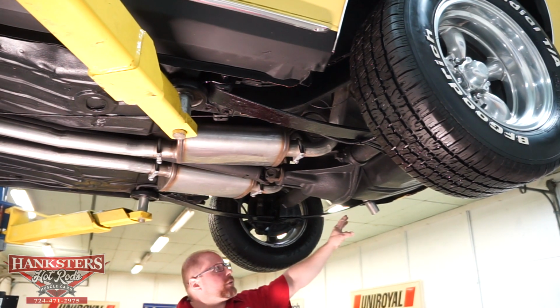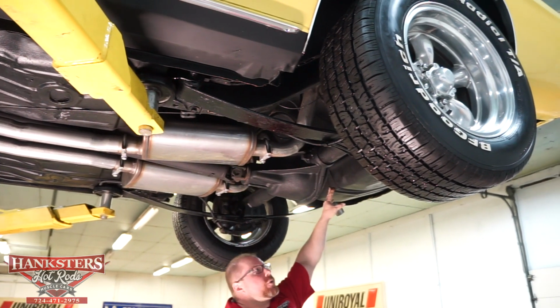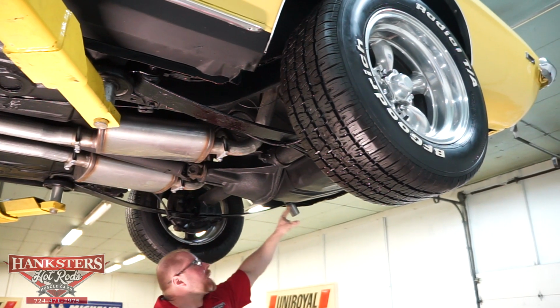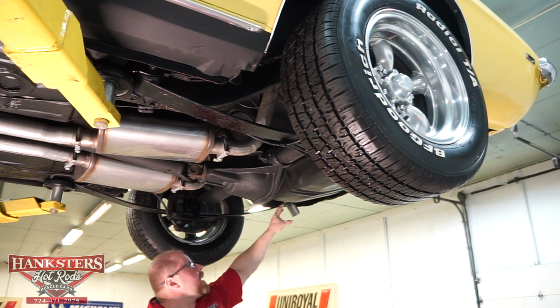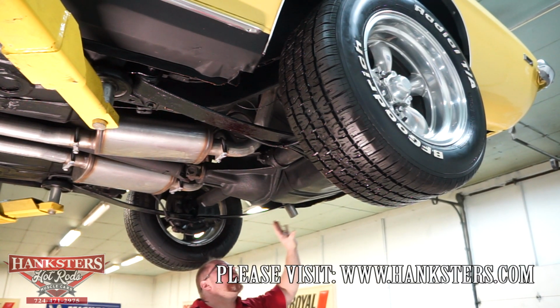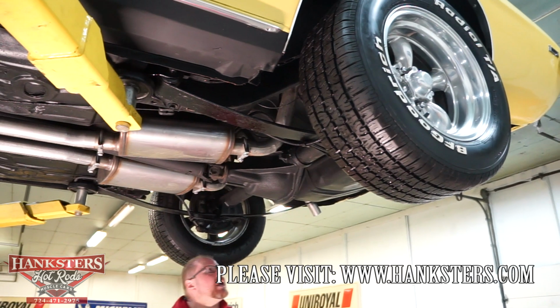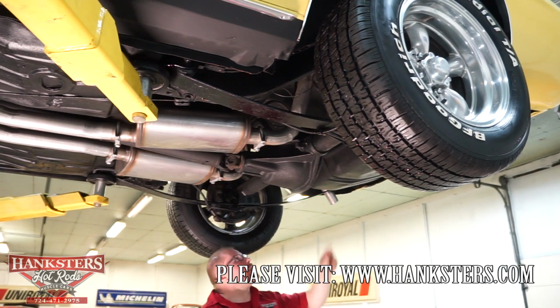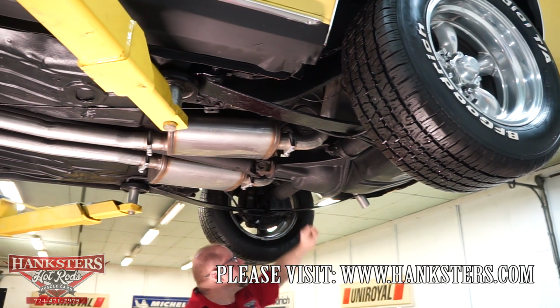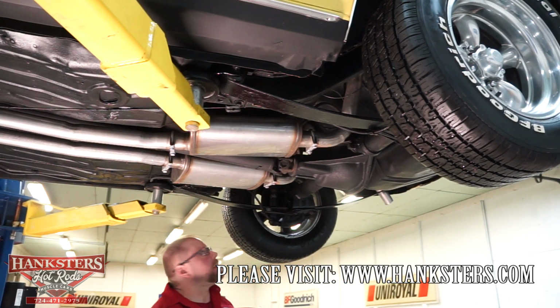As far as the fuel tank goes, you'll see it's the stock fuel tank. It's in great condition too. All of the hardware here, the straps and everything, all in great shape. The trunk floor, we can see that it's all one piece, not been patched up, and it looks to be in great condition also. Fuel lines here running from the tank itself, those are in great condition.